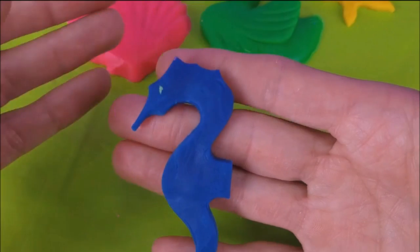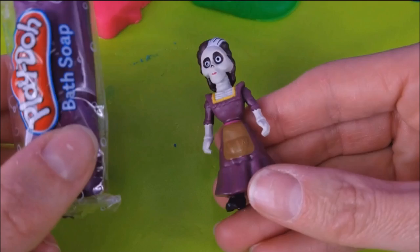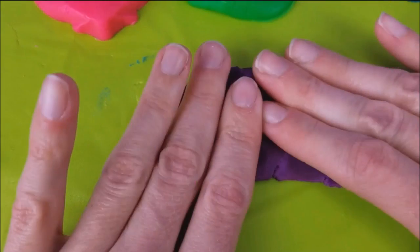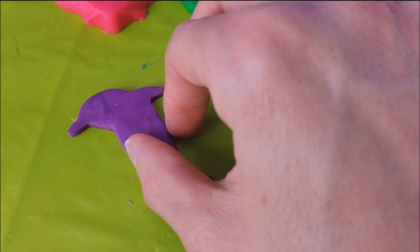Look at that, a little blue seahorse, and he has an eye. We can do a purple like Mama Imelda's dress. Ooh, this nice dark purple. We can make a dolphin. Dolphins love to jump on the waves in the ocean.